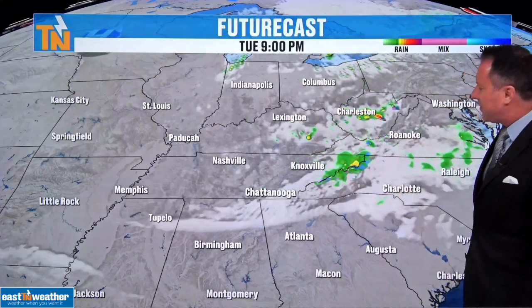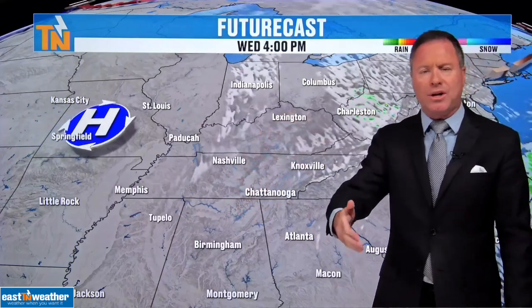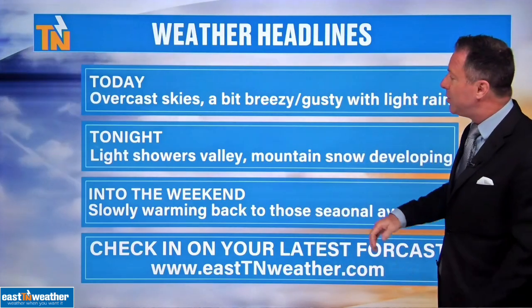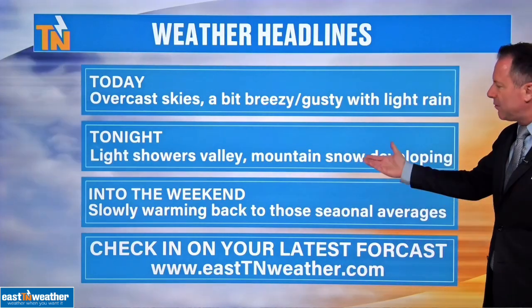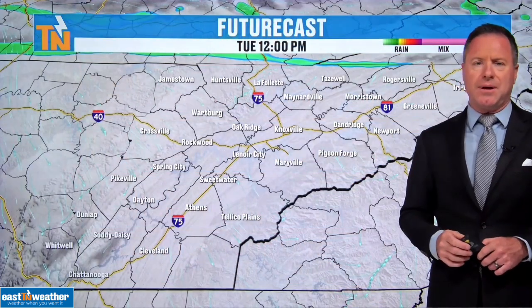You can see just spotty showers around the area. Not everyone's going to get in on the rain, but we do have a chance for some rain, but it's in and out fairly quickly. So tomorrow morning, the trough is off to our southeast. Sunshine and a northerly flow take shape, which means it's going to be a little bit colder. So overcast skies, a bit breezy and gusty with some light rain showers today. Light rain changing over to light snow across the mountains tonight, and then slowly warming back to those seasonal averages as we head into the upcoming weekend.